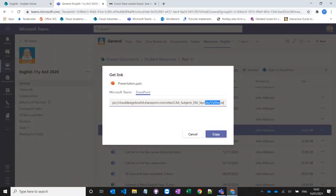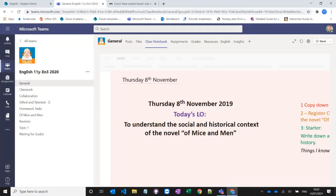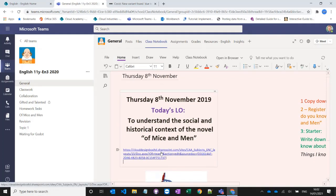I tend to use a SharePoint link. What you find is it actually gives you the source ID of the document. So if you did move the document using the proper move tools, then the link would still work. So I can copy that and paste that into my OneNote, because I know that these students take English, so they will have access to that central English resource. Obviously you can make it look a lot better than that, but that's just a really simple example of pasting that link in there, and they can click on that link and it'll go straight to that central resource.